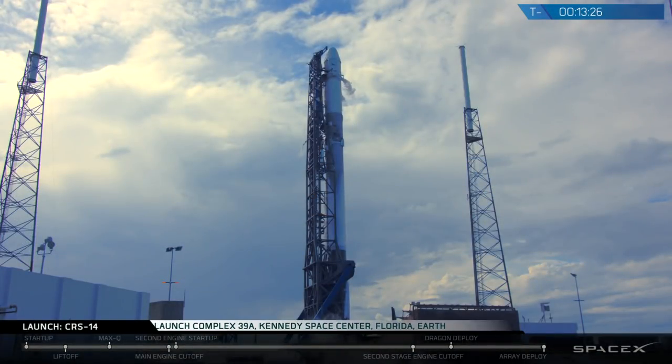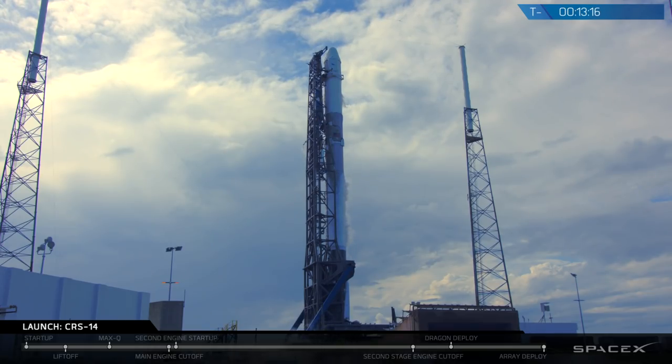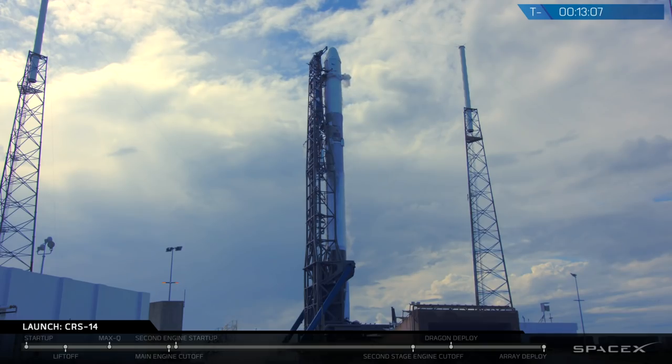Just after 1:15 p.m. Pacific Daylight Time, or 2015 Universal Coordinated Time, on Monday, April 2nd, and you are looking at a live shot of Space Launch Complex 40, where the SpaceX Falcon 9 rocket is about to launch our Dragon spacecraft, towing 5,800 pounds of cargo to the International Space Station.